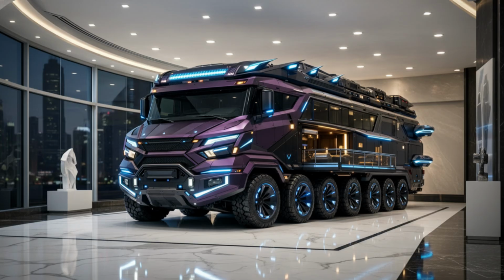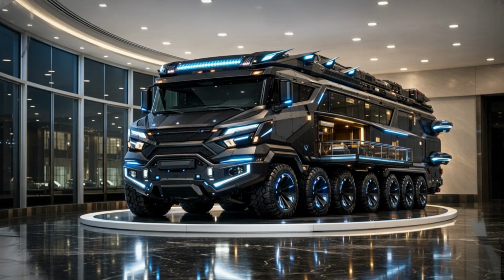Here is my question for you. Would you take the Titan Noir off-road into genuinely remote territory, or would you want something like this strictly on paved roads for the visual impact?